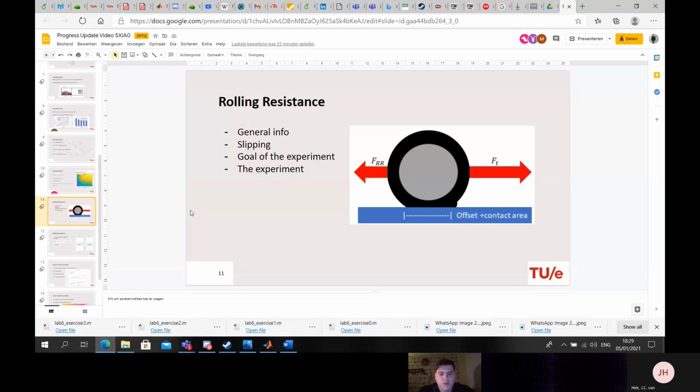The wheels of a car are not completely round, which also creates resistance when driving. This experiment gathers the amount of resistance that is caused by the offset in the tires. This offset is caused by the weight of the vehicle pressing the air into the side of the tire, like you can see in the picture here.